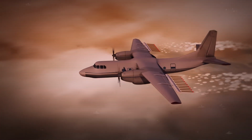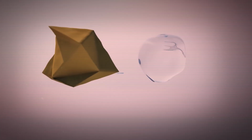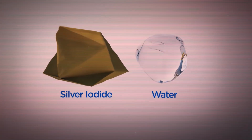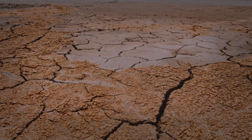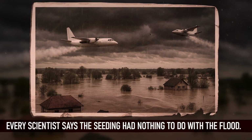2 days earlier, NASA engineers had seeded clouds directly above that same stretch of river. They released silver iodide to trigger rainfall, a drought relief trick they'd pulled off hundreds of times before. Every scientist says the seeding had nothing to do with the flood.